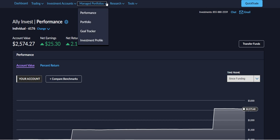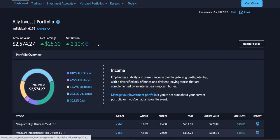So coming back to this managed portfolio, going to portfolio. This is going to give me a 100% breakdown. Right now, you see this is my income portfolio. It tells you again what this portfolio is pretty much doing.